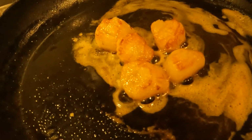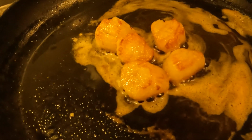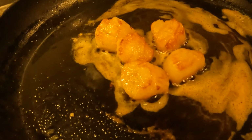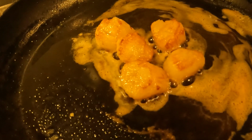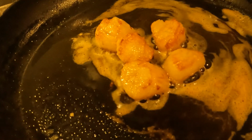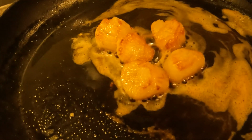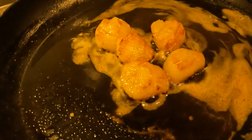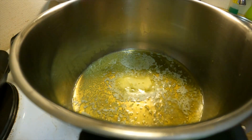Now in this next clip we're gonna see what Kenneth makes of his part of the catch. He took all the fish and he's making a fish soup, and he's a bit more artsy with the filming. I really should learn how to do that. So let's see what he makes.